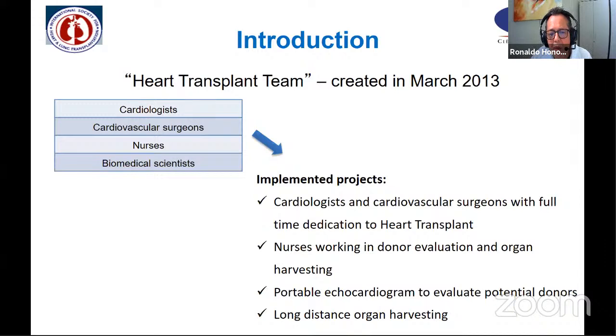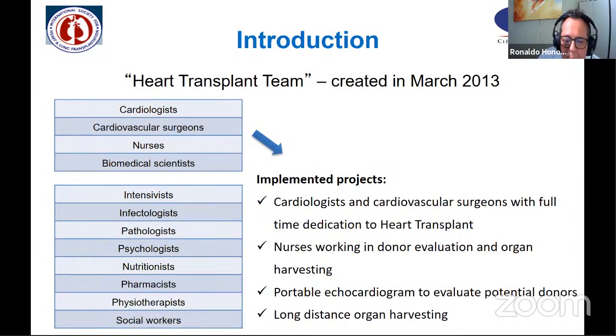We have cardiologists, cardiovascular surgeons, nurses, and biomedical scientists that work together. We have a space here in the Heart Institute that we share, and we all work together 24 hours a day. So our focus here is the heart transplant, the transplant at all. We share with intensivists, infectologists, pathologists, all these kinds of people. They share the meetings with us. They discuss acceptance of our recipients, and we have a full-time integration with the cardiovascular team and the cardiologist team, as well as with our nurses.